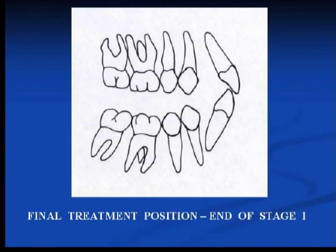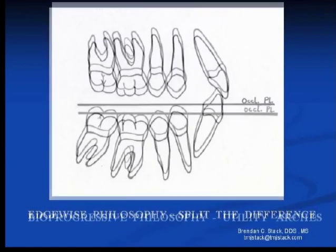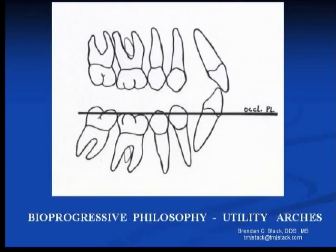right posterior open bite. The edgewise technique of putting the occlusal plane halfway between the upper and lower occlusions is illustrated in this drawing. The bioprogressive technique of using the occlusal plane of the lower first molar and the second bicuspid as a true occlusal plane and correcting everything down to this level is what the bioprogressive people use.